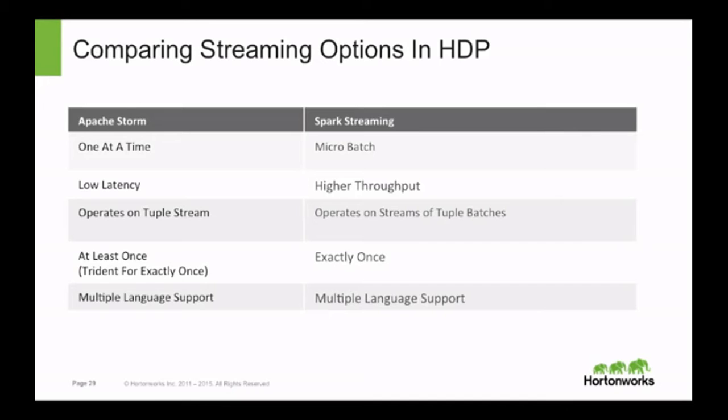Spark Streaming, on the other hand, runs a micro-batch execution model. It handles high throughput needs well and operates on a stream of tuples or event batches. It supports an exactly once event processing model and also supports multiple languages. Apache Storm has proven success in the market with massive scale use cases, while Spark Streaming is newer to the market and continues to mature. Both, again, are available within the Hortonworks platform today.